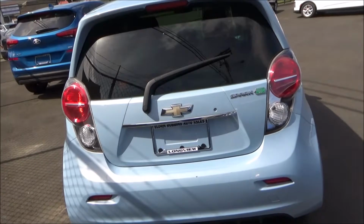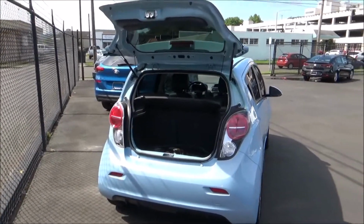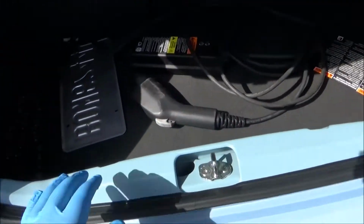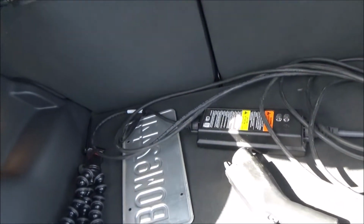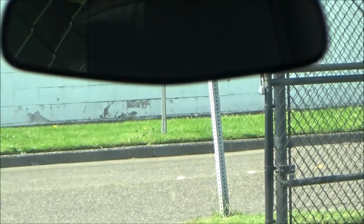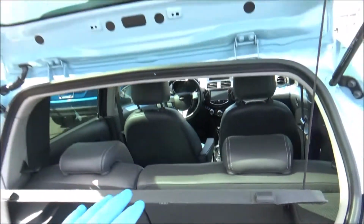Your rear wiper. The Spark EV offers 9.6 cubic feet of cargo space at first, but you can fold the rear seats down to increase cargo space to 23.4 cubic feet. As you can see back here, you've got the charging cable, and also your cargo cover.